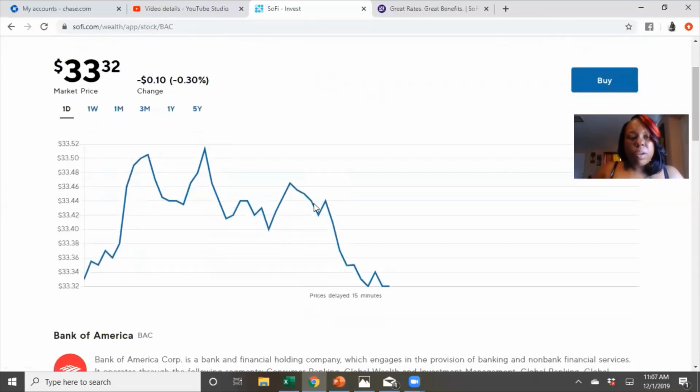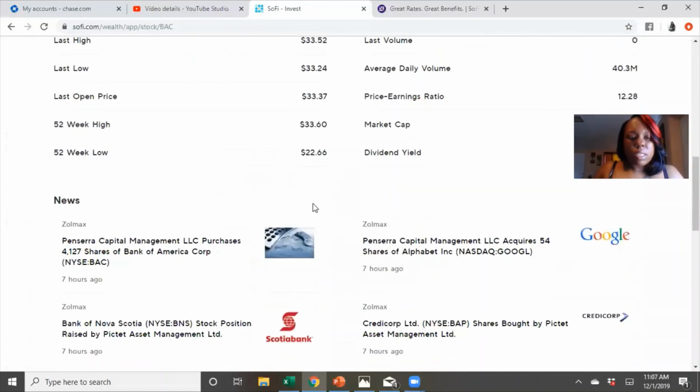As you can see, Bank of America's current price is $33.42. And I don't have any position in Bank of America yet.